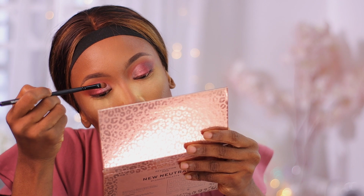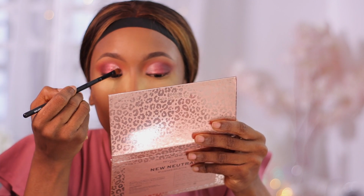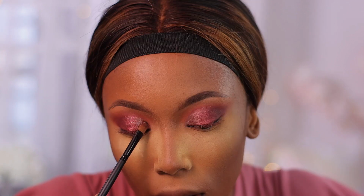just on top of the inner corner over here. You do have to blend. I'm trying to be careful so it doesn't touch my face. You do have to push in the glitters. You know what? Let me bring you guys in even closer. Okay, now, so that should honestly, hopefully, look a little bit better.